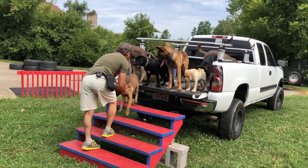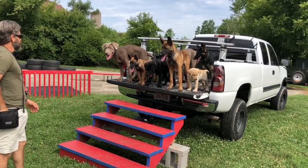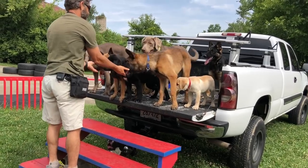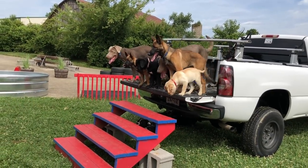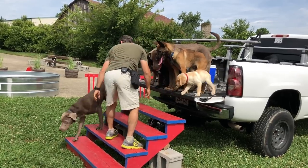What'd I tell you? Stay in the truck. So if we can get them in the truck, we got to work on staying in the truck. Good. So what I'll do is I'll get them in here, I'll bring them back a treat. Wait. And I'll walk back. Oh, put them back in the truck. Come on, Ronan.